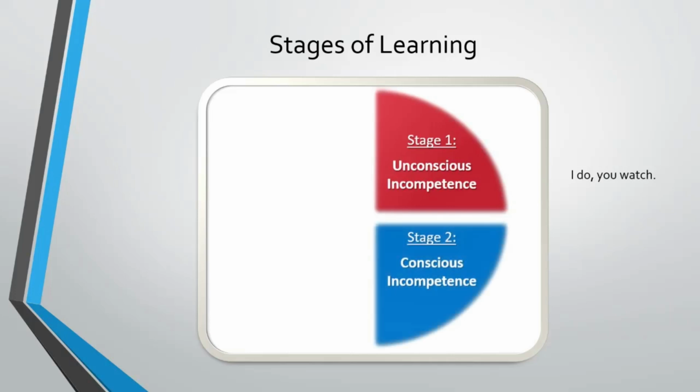Stage 2 of this learning journey is conscious incompetence. This is where I'm aware of things that I don't know right now. I'm aware that there are things I need to learn. I want to learn. I have the desire to learn, and we're starting down that path. But we need to give them resources. The thought behind this is that I'm still doing, but now I'm letting someone help with the process. I'm giving them some limited responsibility.